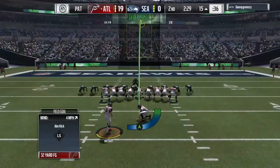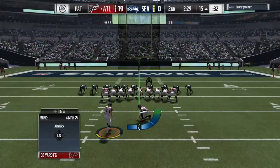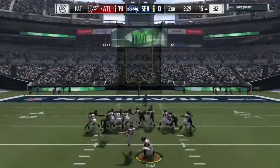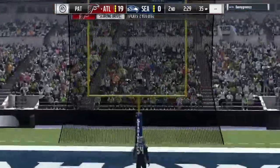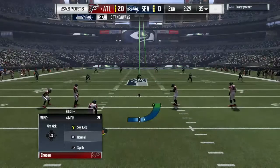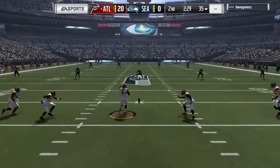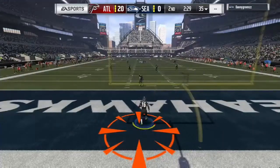Devontae Freeman taking it in from a yard out. And the Falcons will add on to their lead. Offensive line coaches always tell their guys, if we score touchdowns, that means we got to the end zone first. That's exactly what those blockers did, clearing the way for their back. Now after the touchdown, it's Bosher to kick it away.